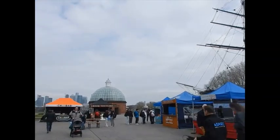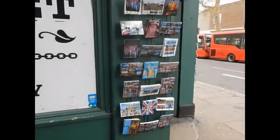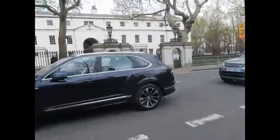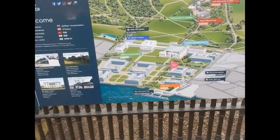Become like an international market area. It's from 1737. VIP escort. Is it Prince Charles? No one famous. Let's just understand the park layout.